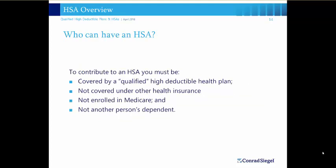So who can have an HSA? And this is important because as soon as we get into a significantly tax-preferred world, the government usually steps in and puts a lot of important requirements on people. So you have to satisfy these four criteria in order to contribute money to a health savings account. One, we've sort of already talked about, you have to be covered by a qualified high-deductible health plan that satisfies all the nuanced rules that Kristen had mentioned earlier in the presentation.